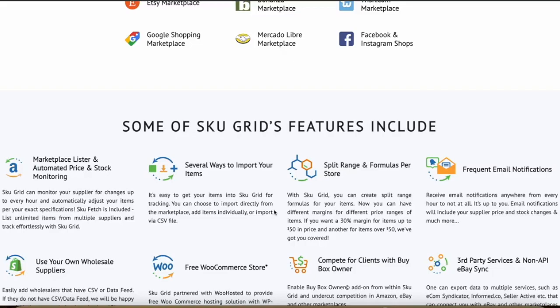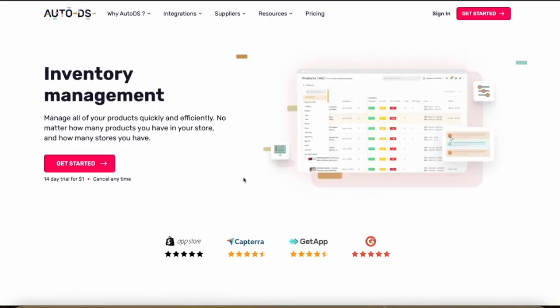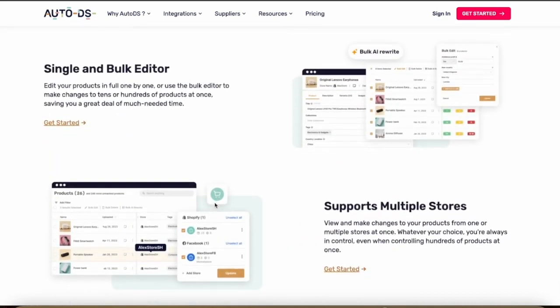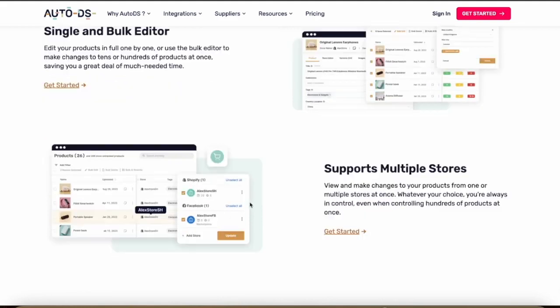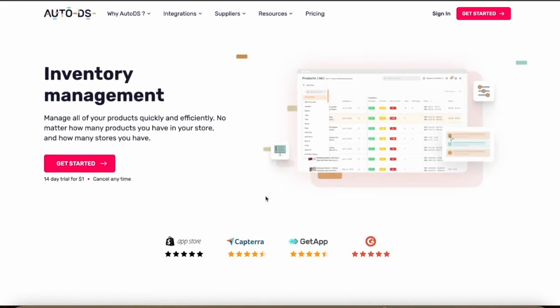But what about scalability? Because that could be the make or break for your business. So let's start with AutoDS. AutoDS is designed to scale with your business, and it's capable of handling a large volume of products and orders across many different platforms, which makes it really ideal if you're trying to expand your business. So if you want to sell hundreds of thousands or even millions of products a month, AutoDS can definitely scale to help you do that.